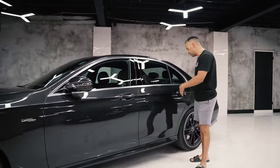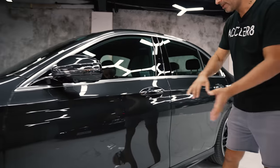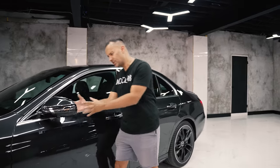Now, moving along the side here, it does have proximity key, so key in your pocket, walk up to the car, touch the handle, you can unlock or lock, push the lights here, and you can lock it. Yes, these are smaller sort of side mirrors. They're not as large as the Audis.